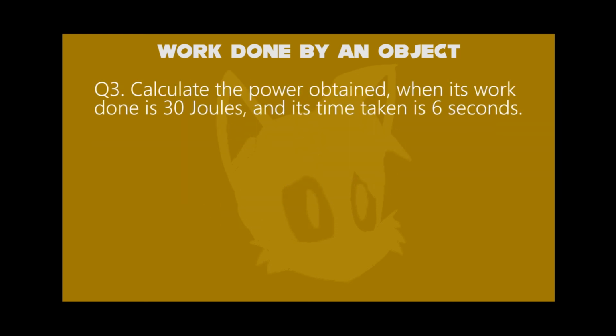Third question, calculate the power if the work done is 30 joules in 6 seconds. It's very easy to obtain this. The answer is 5 watts.